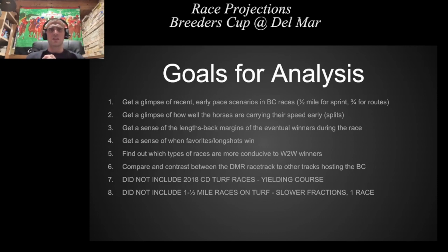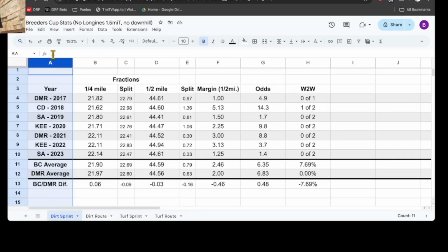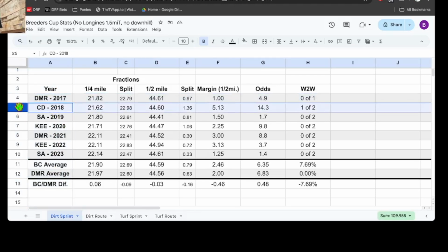Now, before the breakdown, I'm going to head over to my Excel spreadsheet and show everyone basically how I broke it all down and how I extracted my conclusions. Okay, so as you'll see over in this left column, we have the year of the Breeders' Cup races going back to 2017. We'll have Del Mar in this row, and then 2018 was Churchill Downs, Santa Anita, and so on up to 2023. Down here, I'll break down the average for all the Breeders' Cups up to that point. This is the Del Mar average, so I can compare and contrast all the Breeders' Cup races to how they were run at this track, and they've run it twice before. This will be the third Breeders' Cup ever at Del Mar. First one 2017, the other one 2021. And then down here, I just calculated the difference.